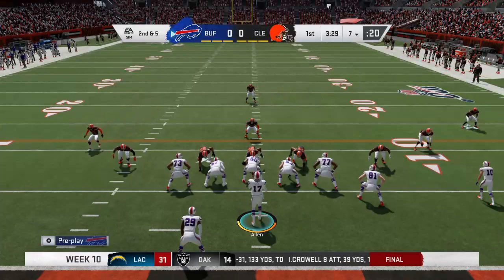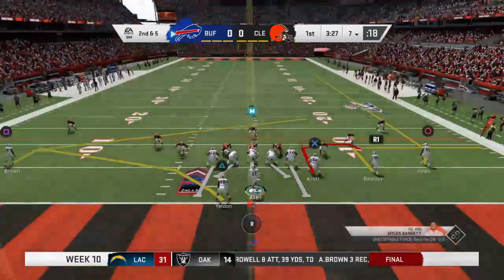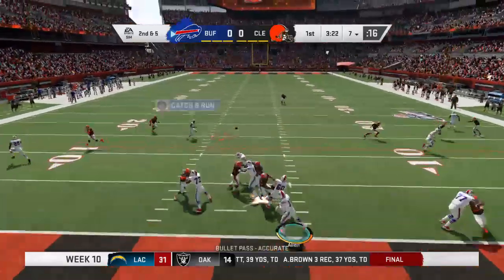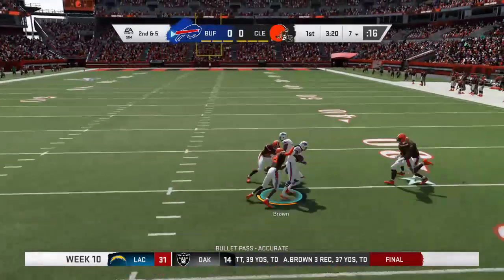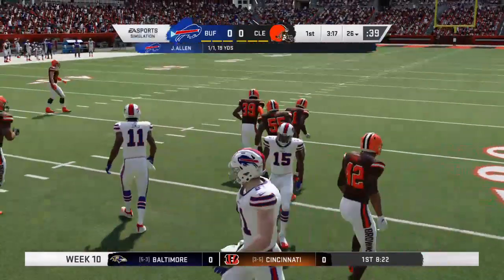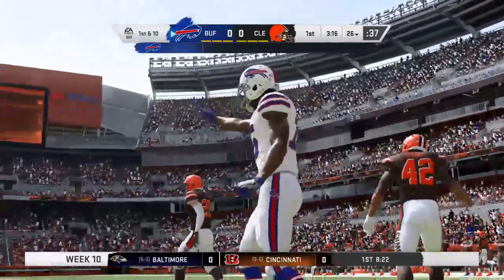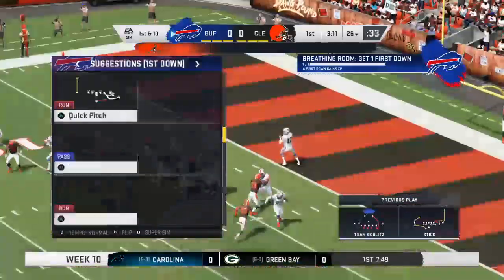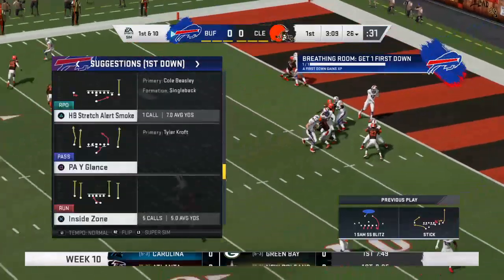And that run changes the whole mentality about the drive right there. They were starting on their own 2-yard line. They just wanted enough space to punt the football successfully. Now they're talking about putting together a drive. And he's taken down, but not before he gets this across the 25-yard line. 19 yards the pickup there. Move the chains.